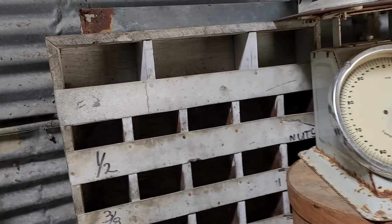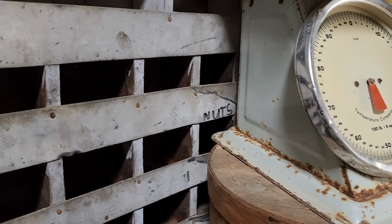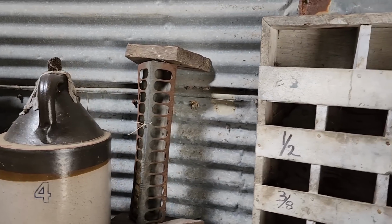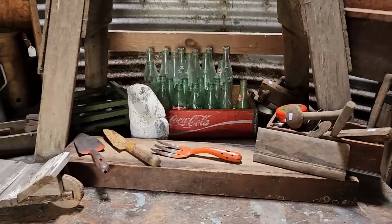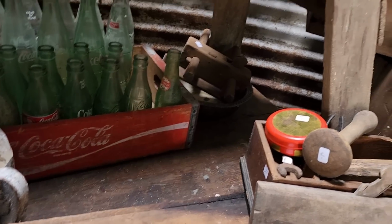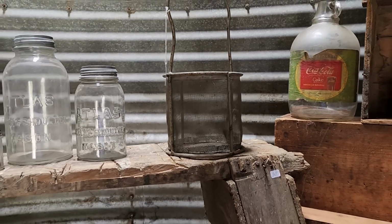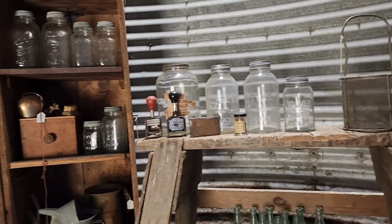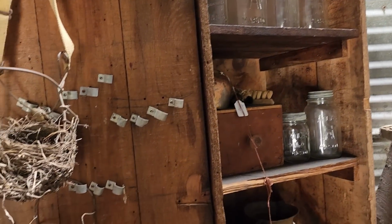There's a nice little cubby here on the wall in that white. That's wood and metal. There's a chicken feeder there. Some orange garden tools. Little shovel. This is a neat little basket there with the screen. I could see that with a potted flower in it for the springtime and then switch it out for the summer. Lots of early jars. Those are Atlas mason jars. Those are interesting.